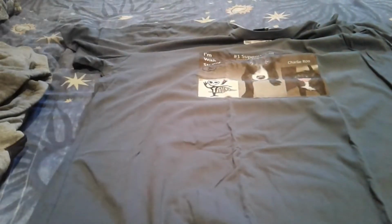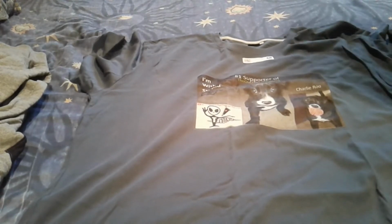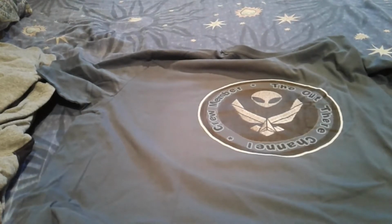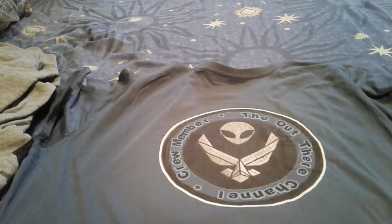And look who it is. It's the T-shirt. I've got XL, 2XL here. How's that looking? The light's not terribly great here. And on the back, crew member. Wow, that's good. That's really good. I will probably have to take the camera off the tripod and zoom into it. But even on the angle it doesn't look too bad on camera. Wow, that's a good size on the back.